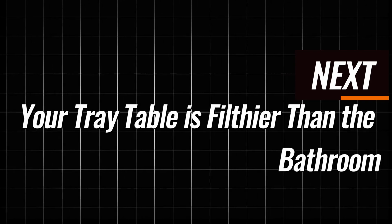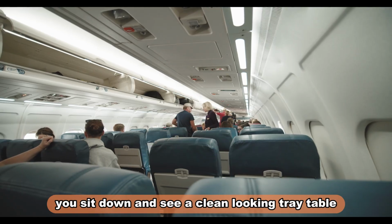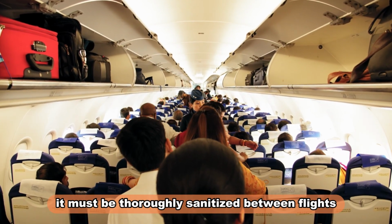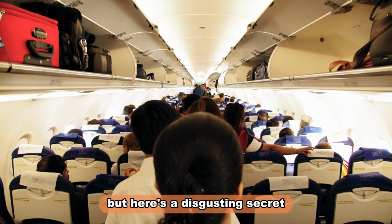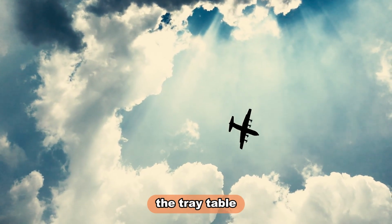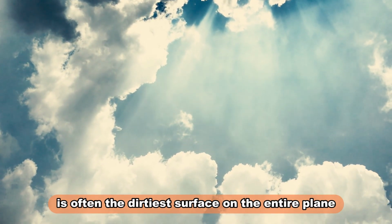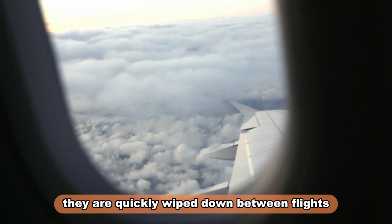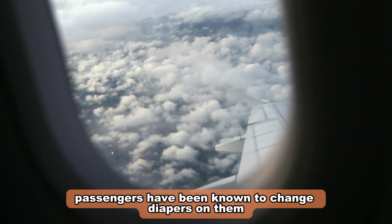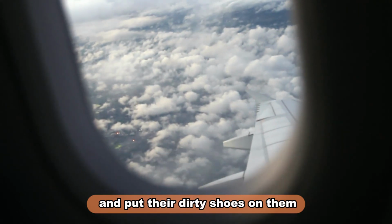Your tray table is filthier than the bathroom. You sit down and see a clean-looking tray table. Most people assume that since it's where you eat, it must be thoroughly sanitized between flights. But here's a disgusting secret flight attendants will rarely share. The tray table is often the dirtiest surface on the entire plane. They are quickly wiped down between flights but rarely deep cleaned. Passengers have been known to change diapers on them, sleep on them, and put their dirty shoes on them.